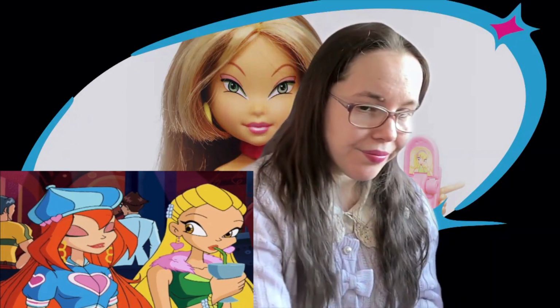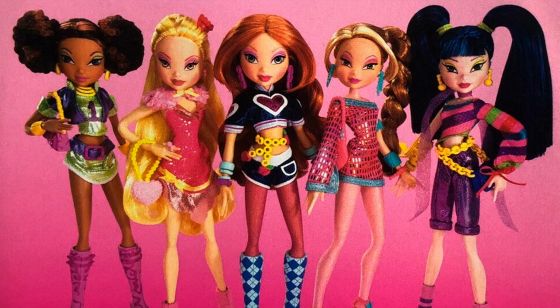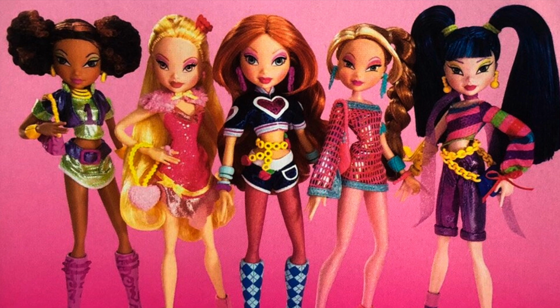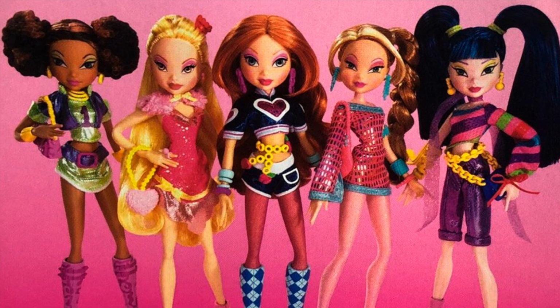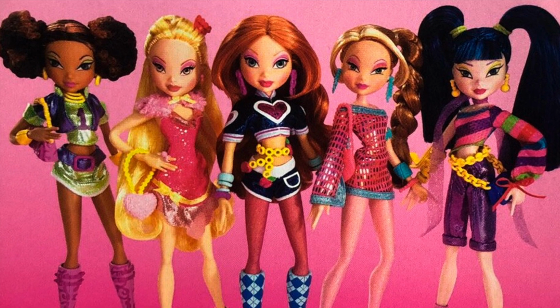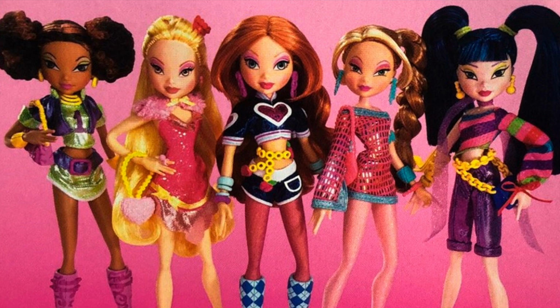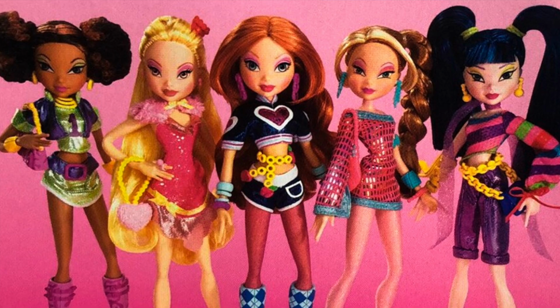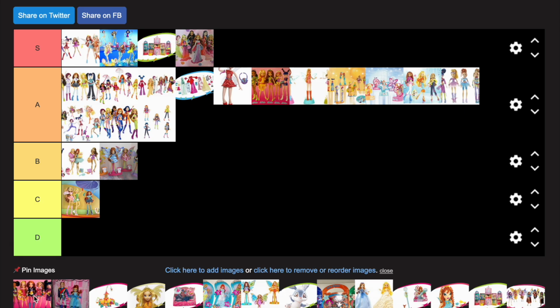It's so good. The outfits look so fun. They're so show accurate. Stella's dress is a different color than it is in the show. I love what you've done with Aisha's hair. I love the bold makeup. I love Musa. Musa in this line looks so good. I love how accurate Bloom's outfit is. She doesn't have the little beret, but otherwise they have real tights in this line.